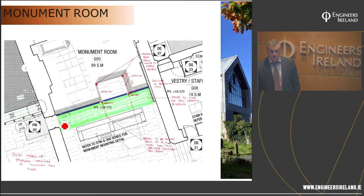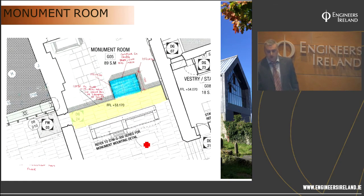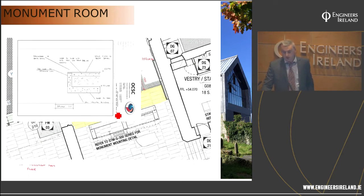So we piggybacked a little bit upon the works they'd done, and within that solution we looked at a slab at low level that would be approximately the same level as the foundation of the wall. Then there would be a retaining wall with two cantilever steel beams to pick up the upper floor. So at the upper level you had a suspended floor, and the area in yellow was a slab that was built up off stone fill above the lower slab.